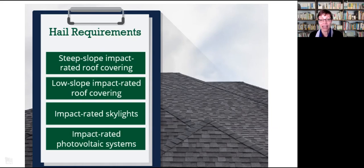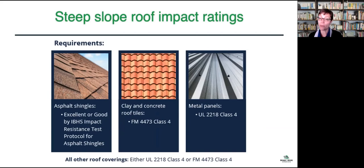If you have skylights, the skylights need to be impact rated. If you have solar panels, the solar panels need to be impact rated. So you can put things other than asphalt shingles on, but to get the hail rating, the asphalt shingles need to have a good or excellent rating by IBHS. They can't just be hail impact shingles, and we're going to talk about why that is. If you have clay or concrete roof tiles, there is a certain standard, listed there: FM 4473 class 4. And if you have metal panels, it's UL 2218 class 4.